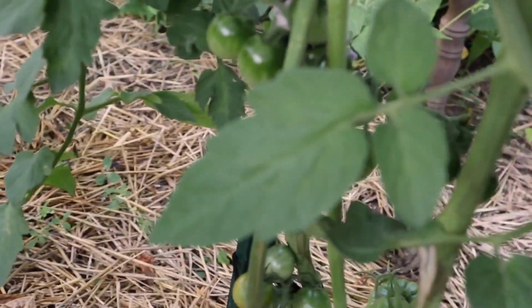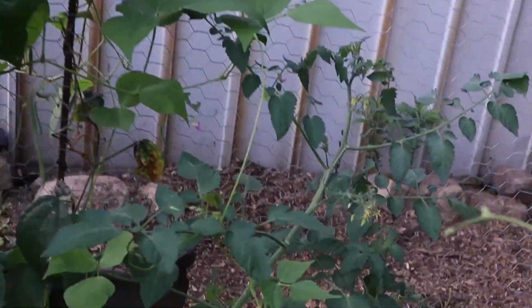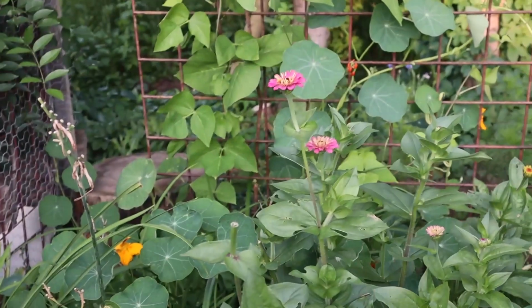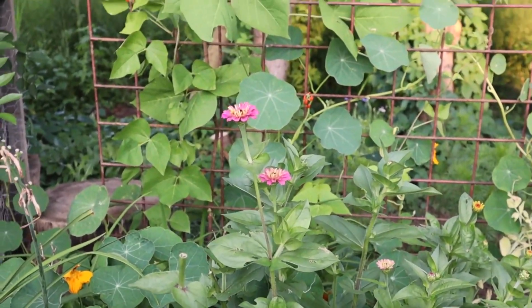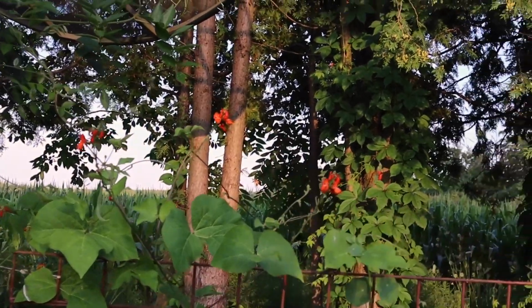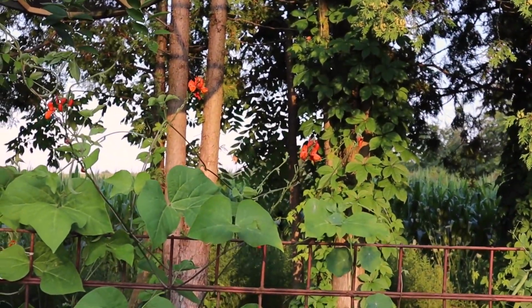We've got some turning in the cherry department over here. We haven't really had a lot come out of here yet, just a few here and there. I have one wild tomato that I'm just sort of letting grow on the fence. Zinnias were all picked, so there aren't very many zinnias right now. The red runner beans are looking awesome though. They're pretty cute. I'm excited to see the bean they make.